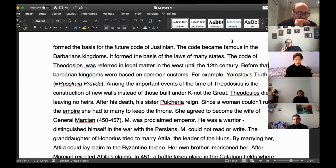So Theodosius died leaving no heirs, and his sister Pulcheria reigned. But because she was a woman, she was not, how to say, a full person in a sense, right? Because women didn't have full rights. It was a very man-centered society, and she could not just be on her own. She could not just be Mrs. President, right? And she needed a man, and that's how she married General Marcian.